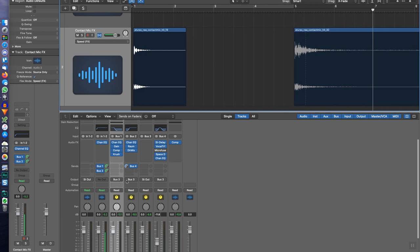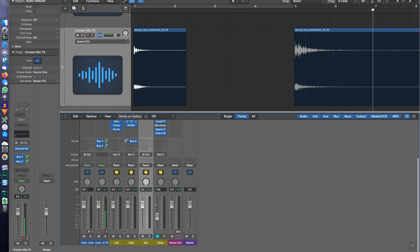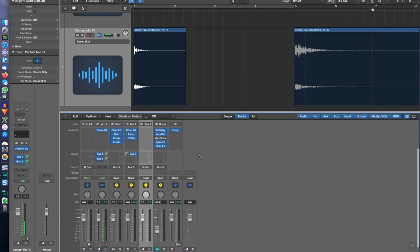That's then being routed to bus 3, which is simply this one here. It's just a mixed bus. So both the low and the high, which I'll go through now, are just going straight to bus 3, which is a mixed bus, which goes out then.